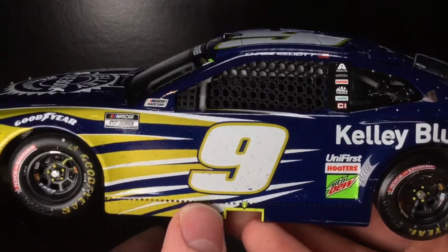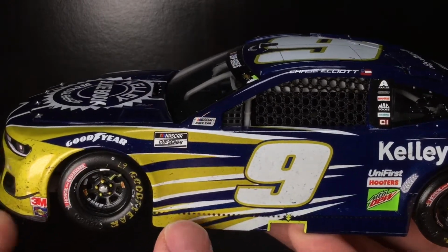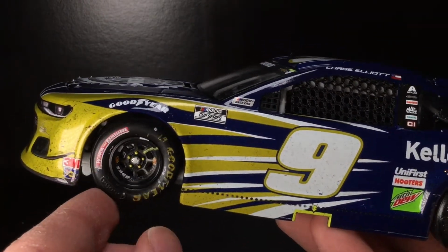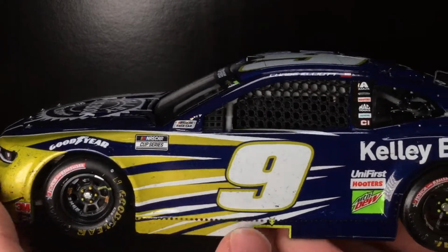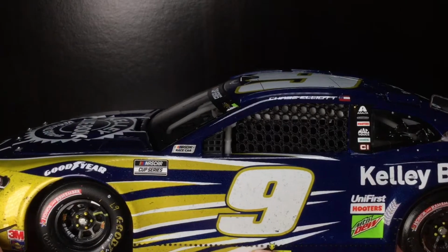So over to the left side of this 2020 Camaro, you can see the number 9 there, NASCAR Cup Series, NASCAR race car. Goodyear, love this, salute the troops now. Obviously, this wasn't the Coke 600, even though he should have won that race, honestly. He could have swept both of the Charlotte races.